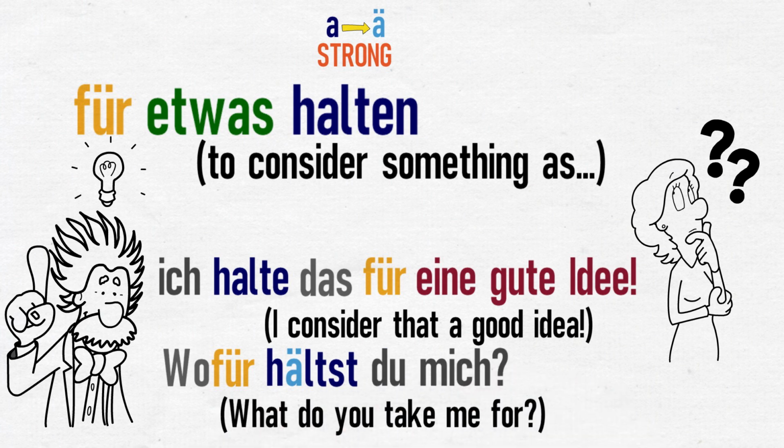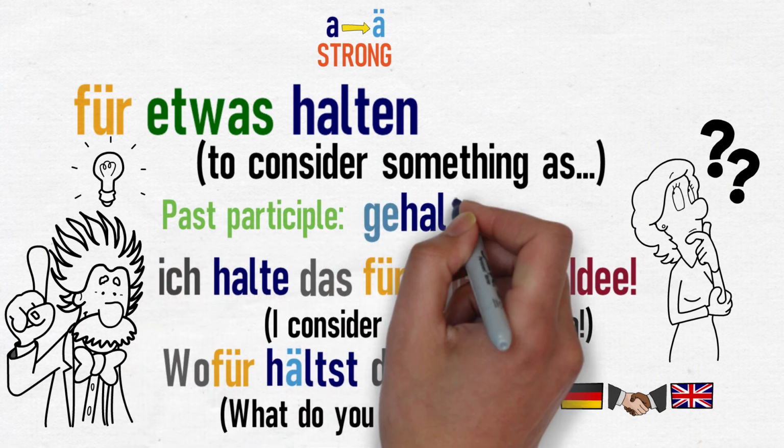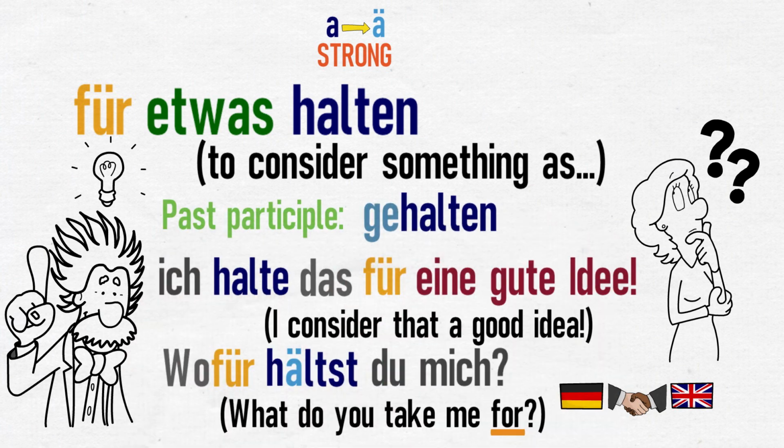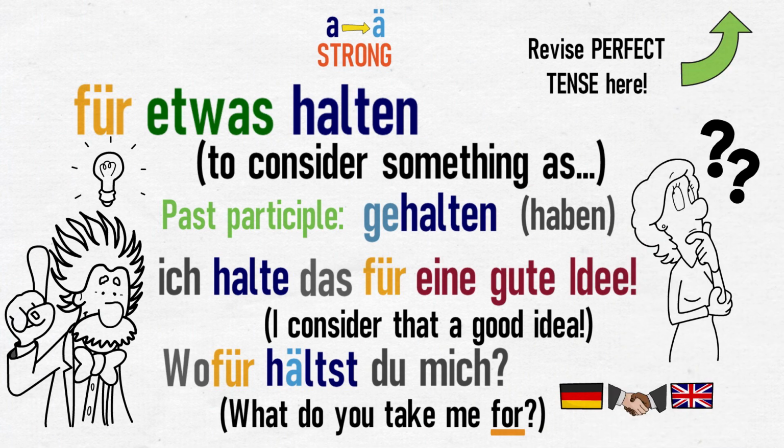Notice how the English uses the preposition for here, highlighting how historical English and German are more similar than people think. The past participle of halten is gehalten, and this goes with the helping verb haben. If you want to recap how to use the past participle of a verb as part of the perfect tense, please click the banner now.